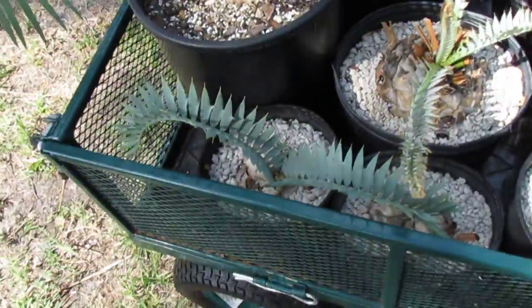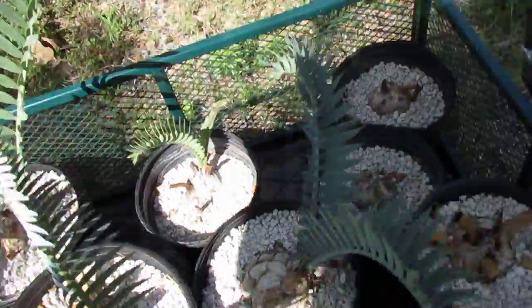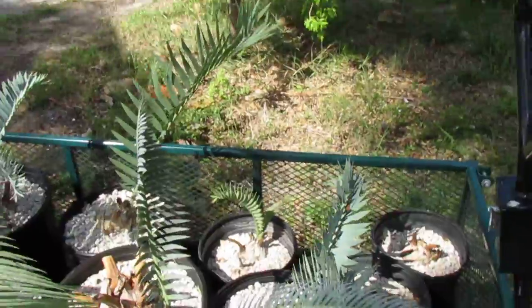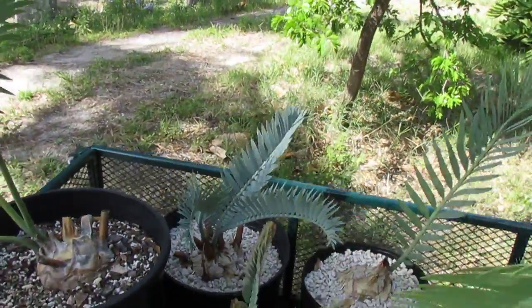That's powder blue, that's neon blue. Another Inopinus, Dyerianus, Princeps, and there's a couple other types here that have not rooted out yet, or they're duplicates. So these are all Encephalartos, and they're all for sale.